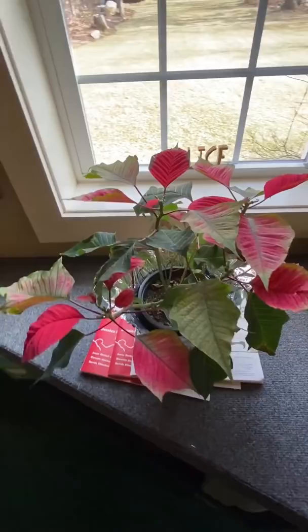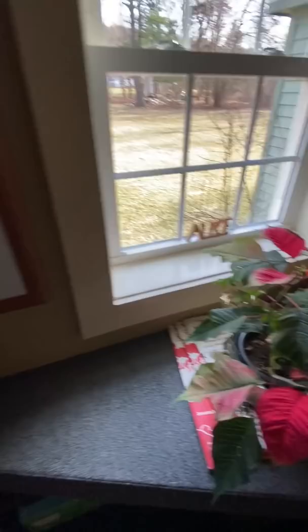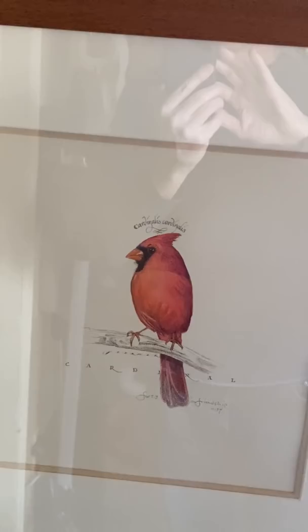This is a plant from Christmas, which, oh my God, can you believe that? Look at that. How can this plant still be so healthy? Unbelievable. These things just seem to last forever if you water them. Here are my beautiful illustrations of birds that Dugald Sturmer made for me years ago. He's passed away now, unfortunately, but I still cherish those.